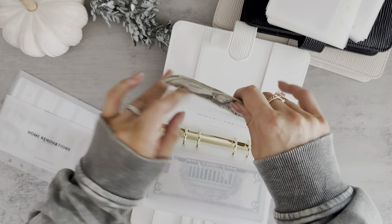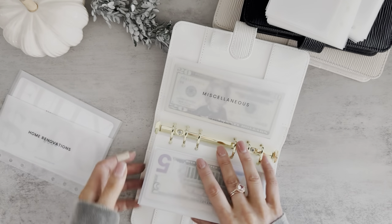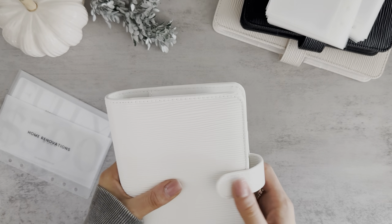So that we have that cash laying there if we need it. Okay, so that is high priority sinking funds.